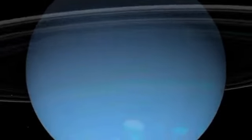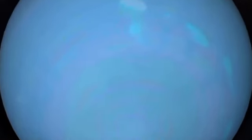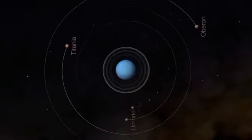Moons. Neptune has 14 known moons, with Triton being the largest. Triton is unique because it orbits Neptune in a retrograde direction, suggesting it may have been a captured object from the Kuiper Belt. Is there a specific aspect of Neptune you'd like to explore further?